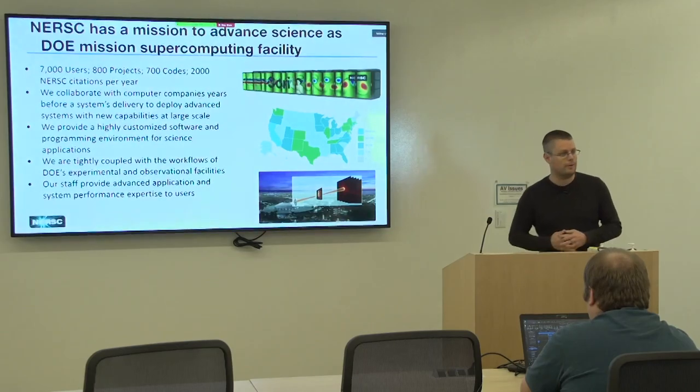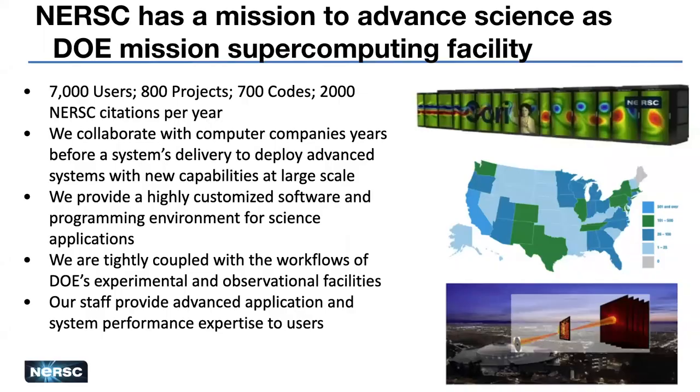Okay, there we go. I'm just going to give you a high-level introduction to why we are excited about GPUs here, and why you should be too, and what the potential is.